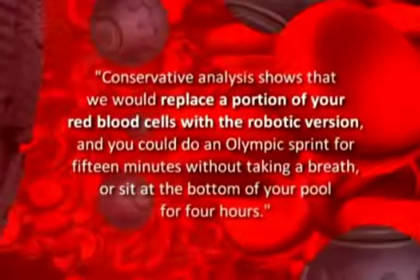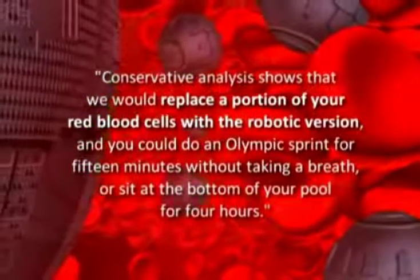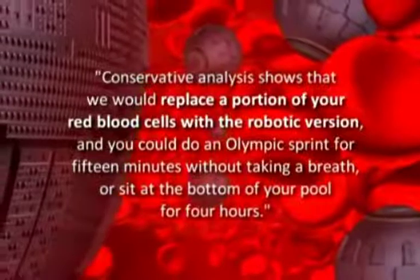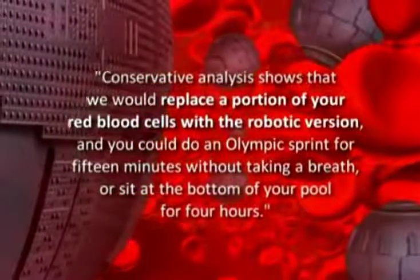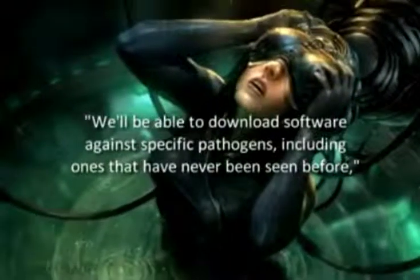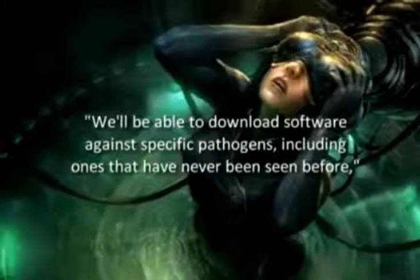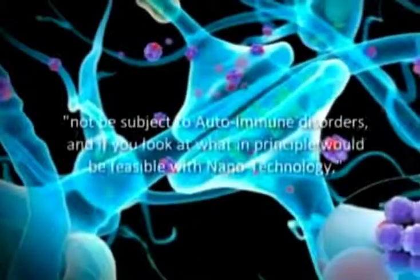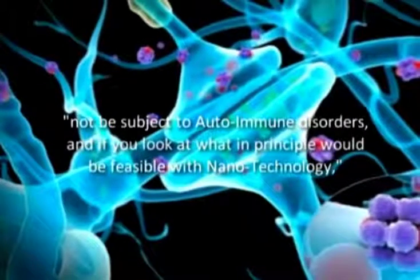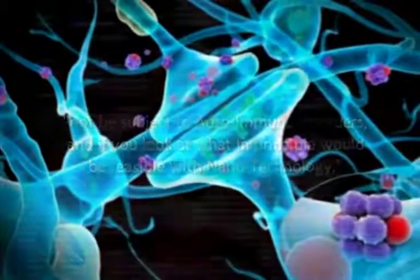Conservative analysis shows that we would replace a portion of your red blood cells with the robotic version, and you could do an Olympic sprint for 15 minutes without taking a breath, or sit at the bottom of your pool for 4 hours. We'll be able to download software against specific pathogens, including ones that have never been seen before. Not be subject to autoimmune disorders. And if you look at what in principle would be feasible with nanotechnology, we could go far beyond the limitations of our version 1 bodies.